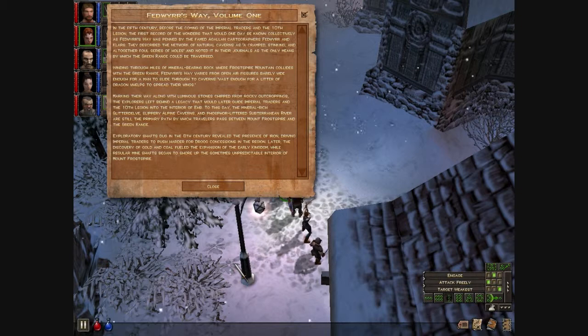Winding through miles of mineral-bearing rock from where Frostspire Mountain collides with the Green Range, Vader's Way varies from open-air fissures barely wide enough for a man to slide through to caverns vast enough for little dragon whelps to spread their wings. Marking their way along with luminous stones chipped from rocky outcroppings, the explorers left behind a legacy that would later guide Imperial traders in the 10th Legion into the interior of Ebb. To this day, the mineral-rich Glitter Delve, slippery alpine caverns, and phosphor-lidded subterranean river are still the primary path by which travelers pass between Mount Frostspire and the Green Range.